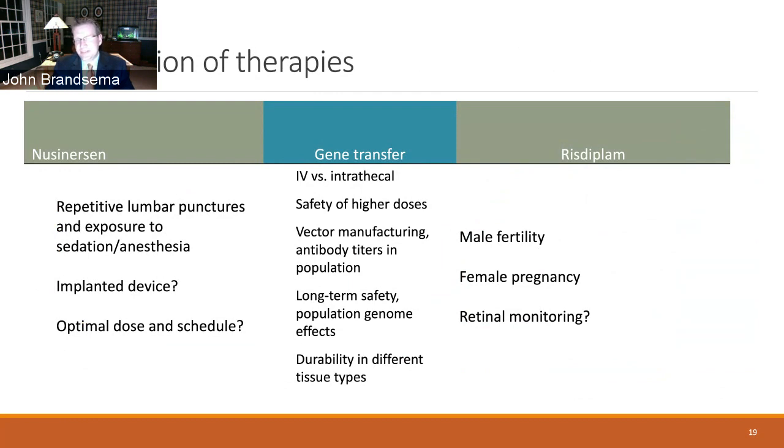Also, as we start to use these vector-based approaches more in the population, there will be higher rates of antibody titers, it is theorized, and so many more people may end up antibody positive, which currently precludes them from being treated, although there are immune modulation protocols being developed that hopefully will allow antibody positive patients to still be treated. And we don't know the long-term durability of this approach either, although we do have about 5-6 years experience in the earliest treated patients. In terms of risdiplam, it's still very new. It is still being studied actively in research trials, so they're not completely reported yet in terms of the index studies.